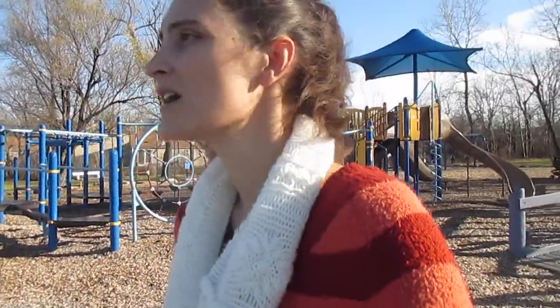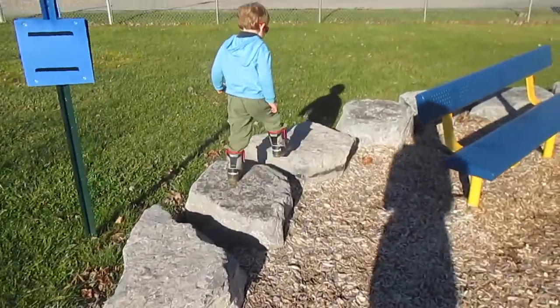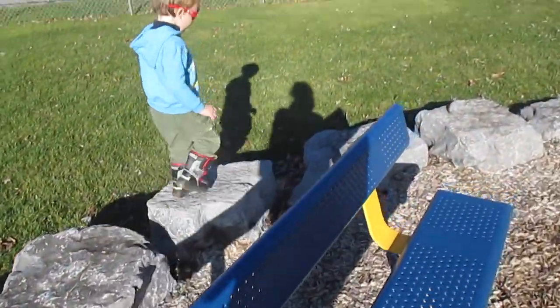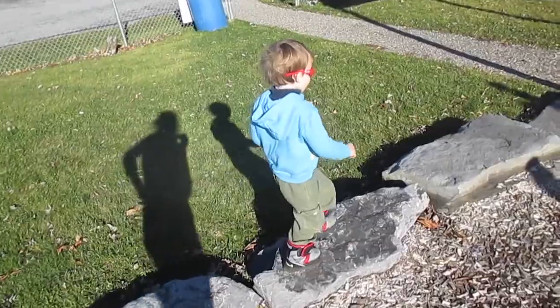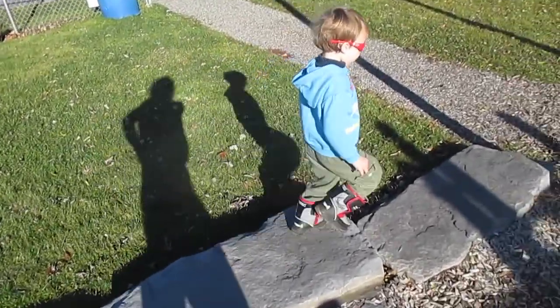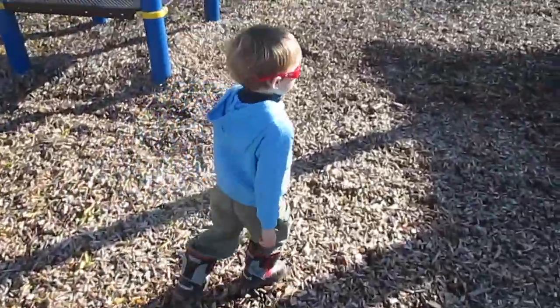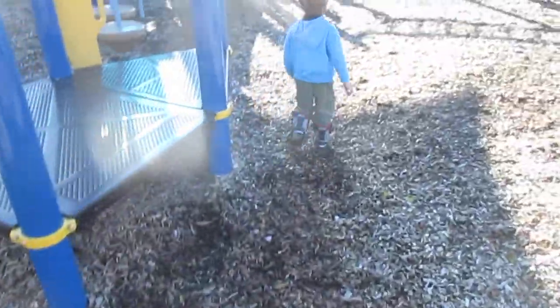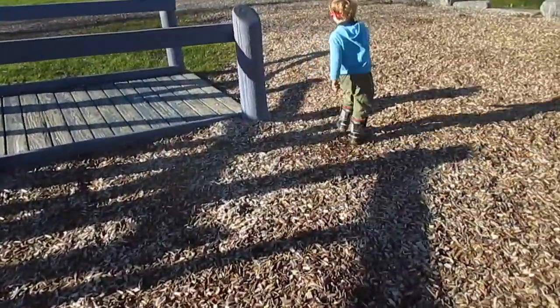Good job. So it's like 60 degrees out today. So me and Trevor walked to the playground, and I cannot believe it is the middle of December and we are at the playground. Trevor's just walking around on the stones. This is what he likes to do. Woo! Ta-da! Now what are you gonna do? He's so excited to be outside, just running around.